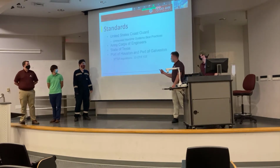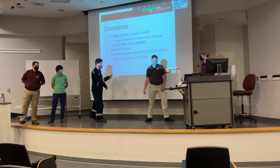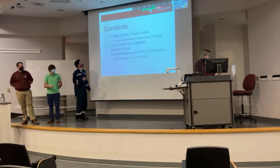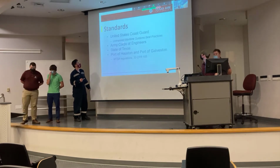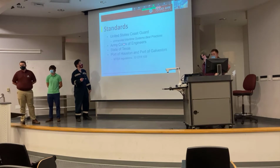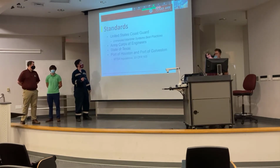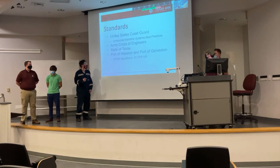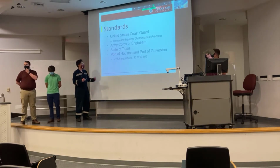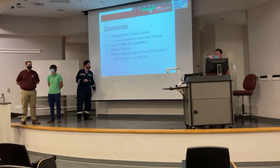Next, for the standards. The standard we saw was only for the United States Coast Guard, and it's pretty much unmanned marine system best practices. We also found Army standards for the Army Corps of Engineers, the State of Texas, Port of Houston and Port of Galveston, FTA regulations, BCC FR 105.